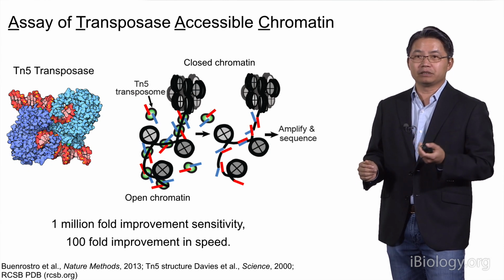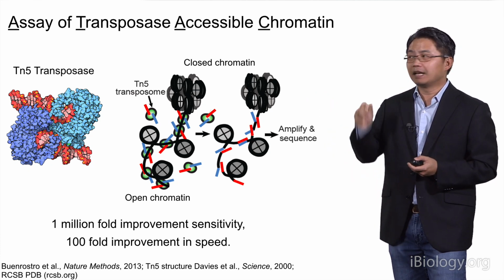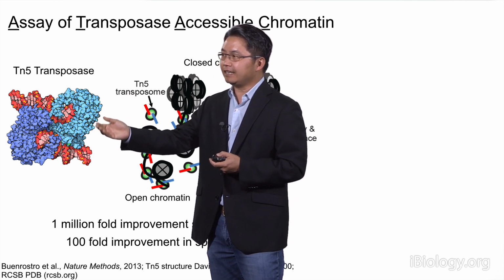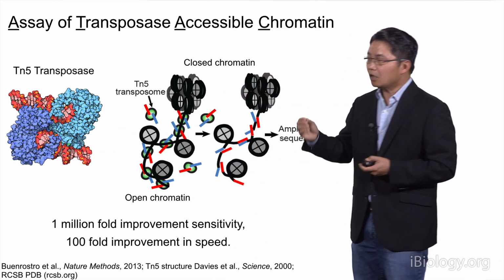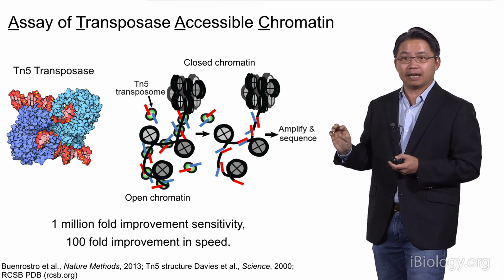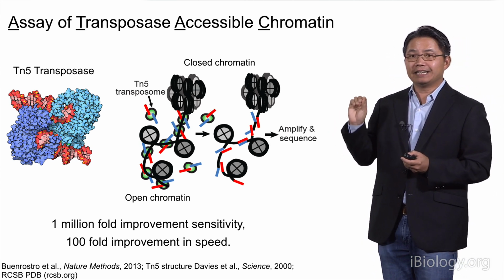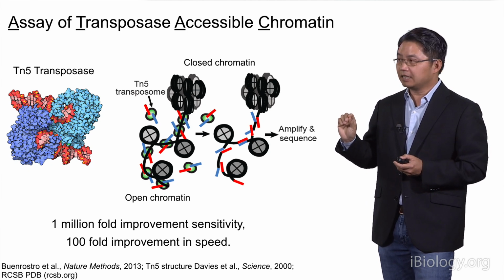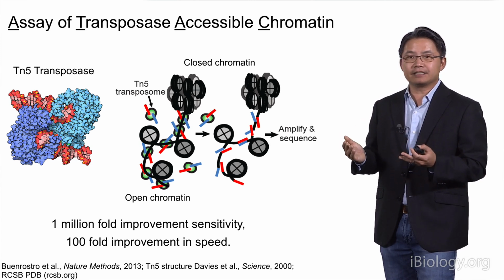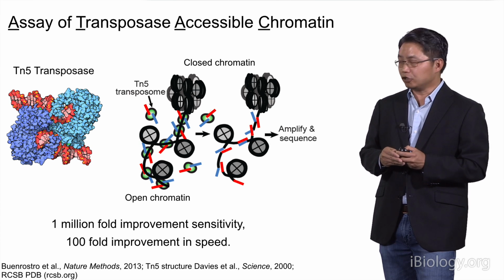Several years ago, my colleague Will Greenleaf and I at Stanford developed this methodology called ATAC-seq, Assay of Transposase Accessible Chromatin. It uses an enzyme which copies and pastes DNA, and we've loaded into this enzyme DNA sequences that go onto our sequencing machine. When this enzyme reacts with eukaryotic chromatin, it can only copy and paste into the open chromatin sites, but not the compacted elements. Therefore, in a single step, you selectively and covalently tag the accessible elements of interest. You can then amplify and sequence. This method led to a 1,000,000-fold improvement in the sensitivity and a 100-fold improvement in the speed of mapping regulatory landscape in biology.